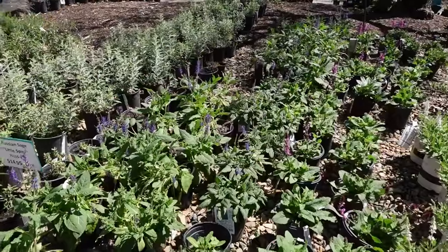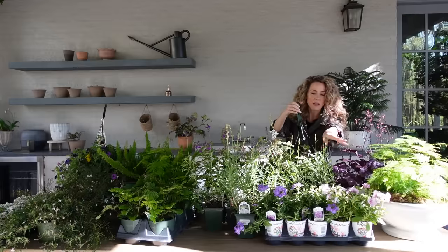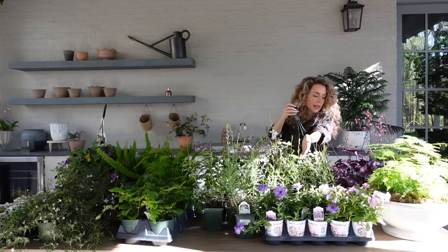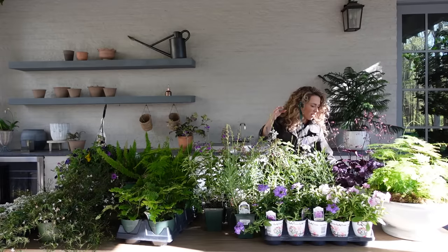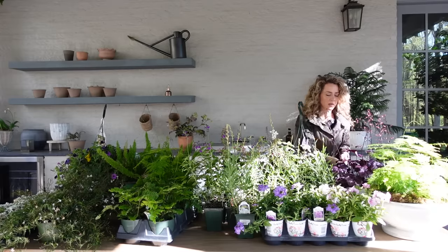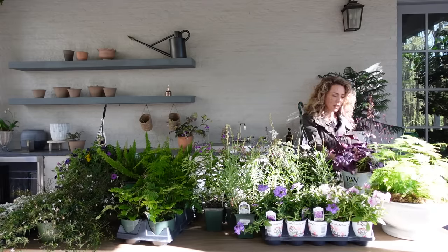So there's that. We've got some sage. We've got various petunias up here, some more ferns. We've got some verbena. I love that for trailing. Over here we have coral bells, which I love too because they have these little wispy flowers. And I found these this year that have this gorgeous purpley eggplant color.